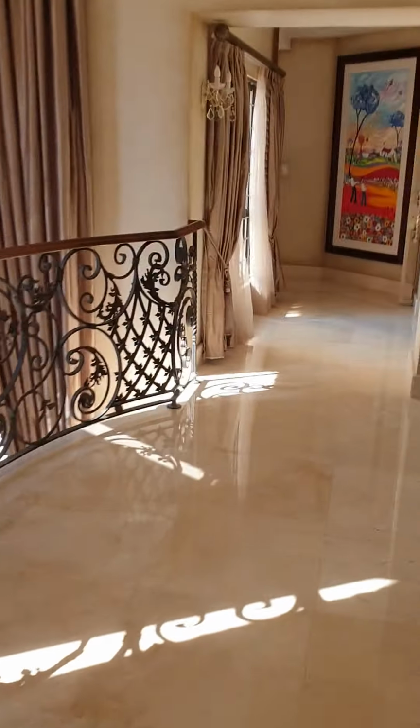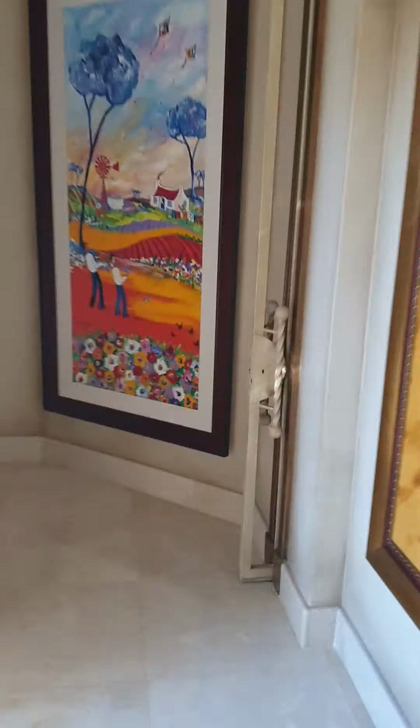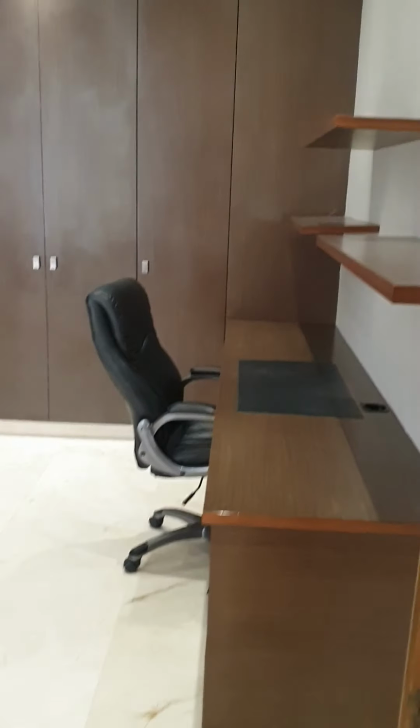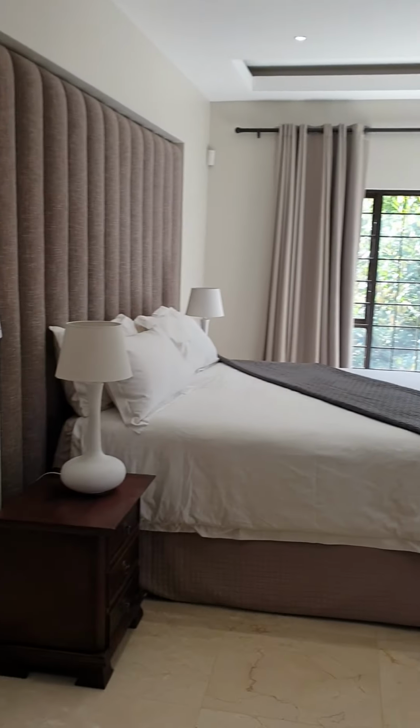So upstairs, there's 4 bedrooms, all ensuite with a pajama lounge. And I'm navigating. So that would be the formal dining area view from upstairs. And that would be the pajama lounge. And this would be bedroom number two, with its own workstation and suite. Everything here is en suite.